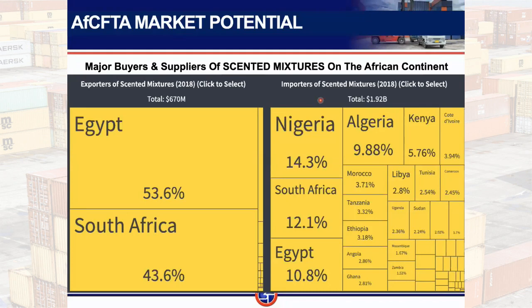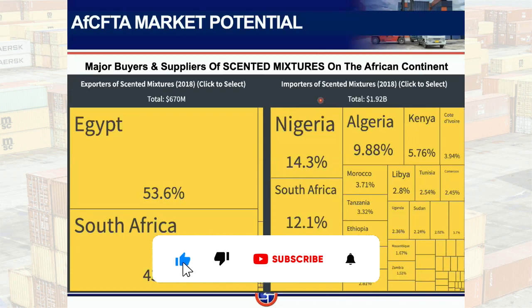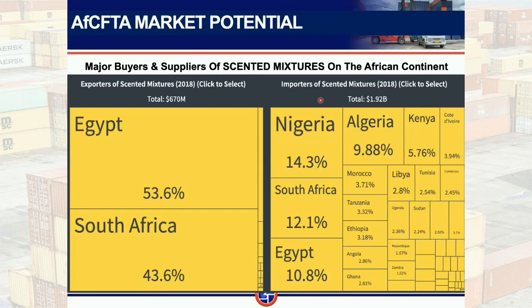These are huge importers of this item. And to think that fragrance, aroma is taking this kind of market, in my opinion, it is amazing, actually. I can't imagine it. But good enough, Africa is producing, so that makes life easy. It means we have a very, very huge opportunity right there that we can take advantage of.